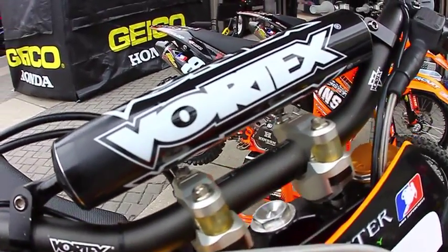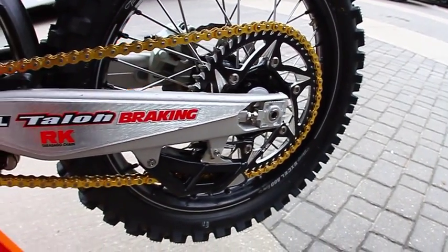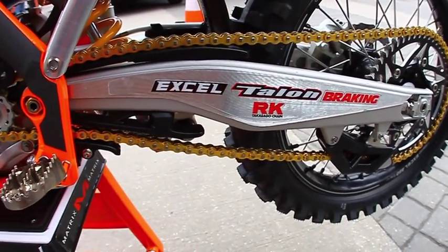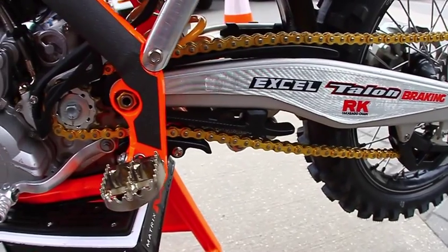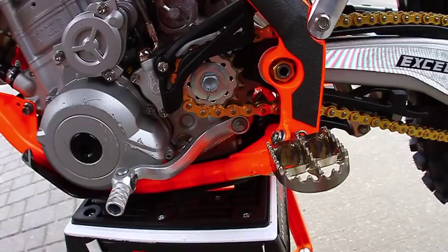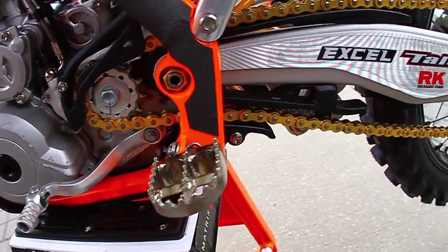The sprockets, we stay stock on the front, and then a 51 rear, and that's from testing. That's what he came up with. Especially the first Supercross race, we were off, and we changed it immediately, and he's been there at every round. And then RK hooks us up with chains, so it's been really good. Haven't had a problem with them at all.